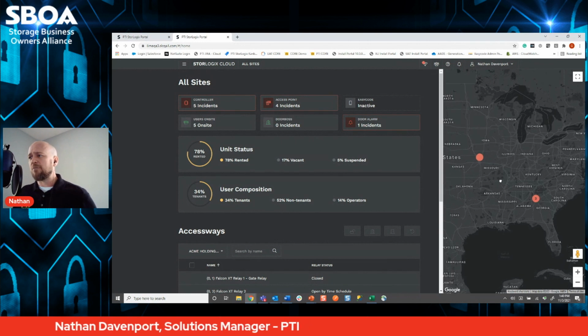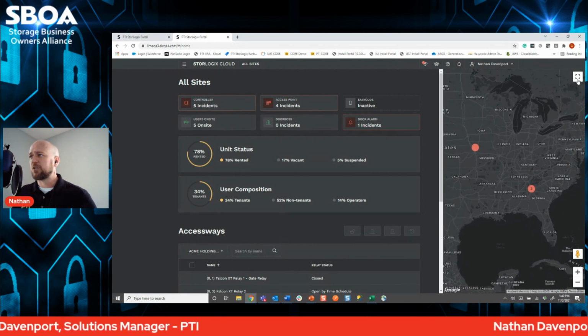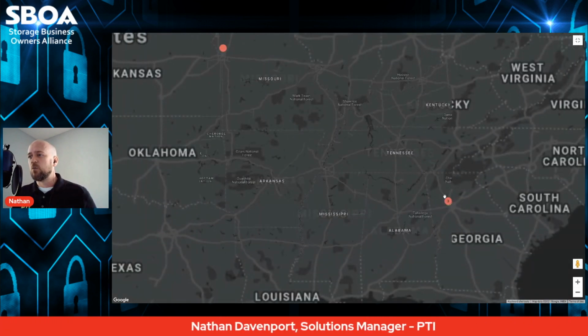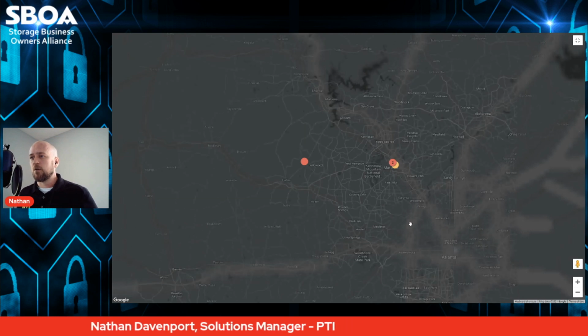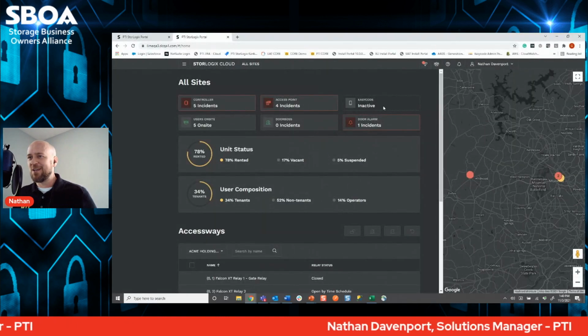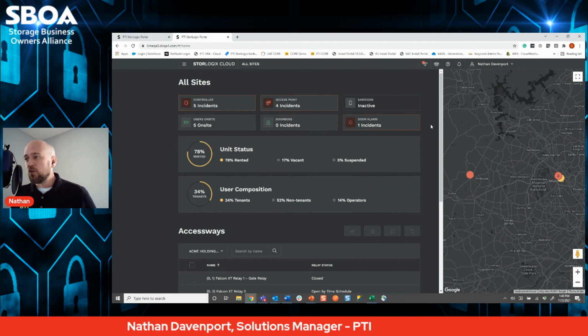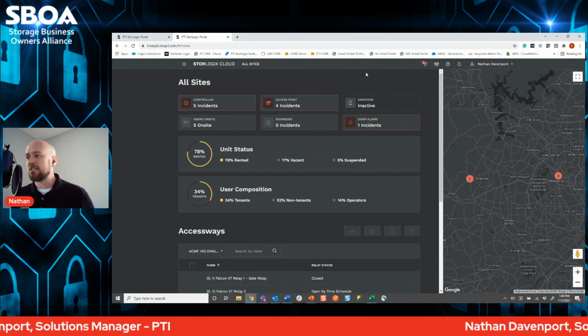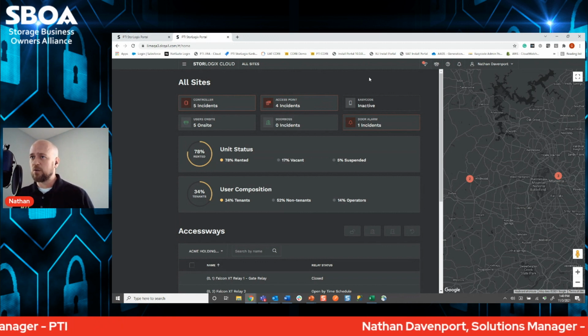We've got our geographic map over here. And if you had a full portfolio of 10 or 20 sites even, you could see how this would become very valuable. You can zoom in, you can click in and see your clusters of sites. And obviously when they're red, that's not a good thing. This is obviously a demo environment, so I'm going to have a lot of red KPIs and different things to show you. But normally most of these are green, and you can just take a quick glance and see the status of your portfolio. So there's a lot of value there.